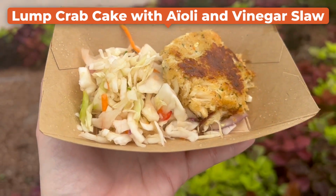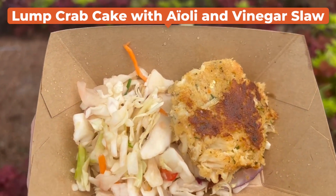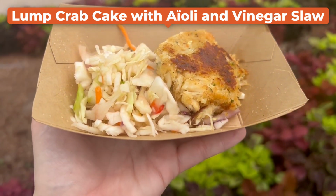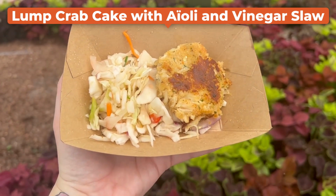It's very good. It's a good ratio of bread to crab. It comes with a slaw that doesn't taste like much, but it adds a nice crunch to go along with it. Honestly, everything we got here is pretty good, so it's a recommended booth. There's never a long line. We didn't have to wait, so if you're looking for something quickly, it's a good option.